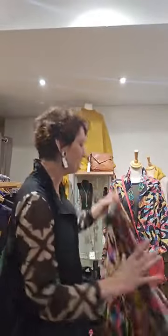Absolutely stunning. And I've had all this on the rail at the front of the shop and literally the people have been coming in going, wow, the colours are gorgeous. So I have sold a few bits today, but there is still plenty here for those who haven't managed to get to see the collection yet.